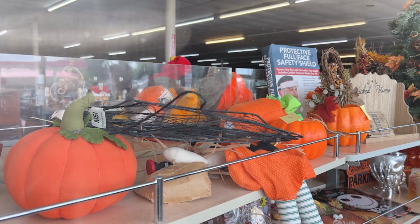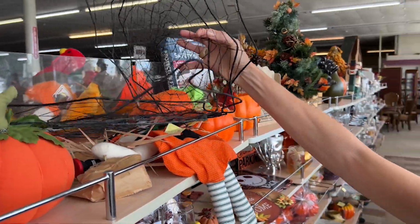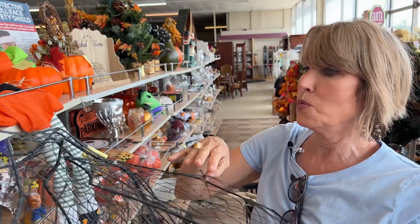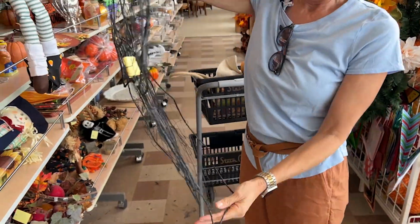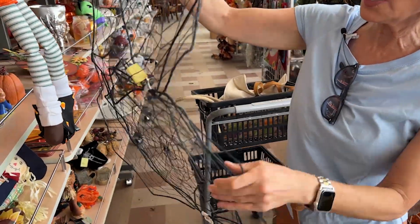Okay, I'm in the seasonal area right now, Halloween, Thanksgiving, Christmas, and I'm just going to look at a few things. I don't know what these are exactly. Do you think maybe these are placemats, Stuart? I don't know what they are. It might expand, but this is kind of fun.